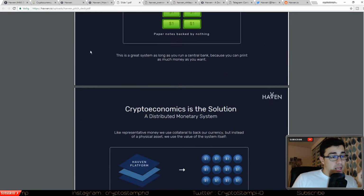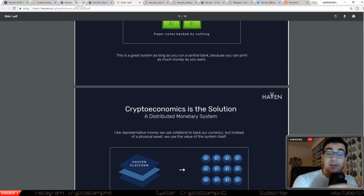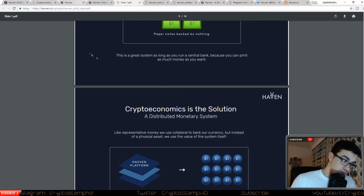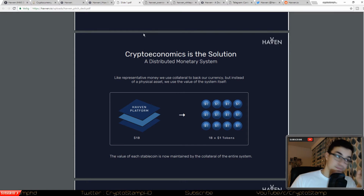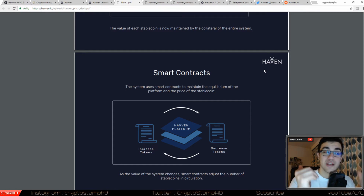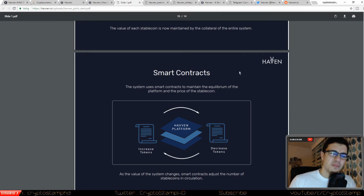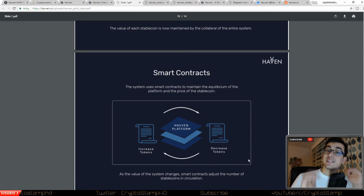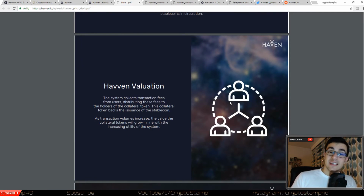Well, Havven wants to back their coin Nomin with the Havven tokens. Havven tokens are the collateral of the Nomin, so that the Nomin price stays stable at around $1. But how do they do this? Well, the Havven system uses smart contracts to maintain the balance between the platform and the price of the stablecoin. As the value of the system changes, smart contracts adjust the number of stablecoins in circulation so that the price can stay around $1. But how does the collateral Havven get its valuation?